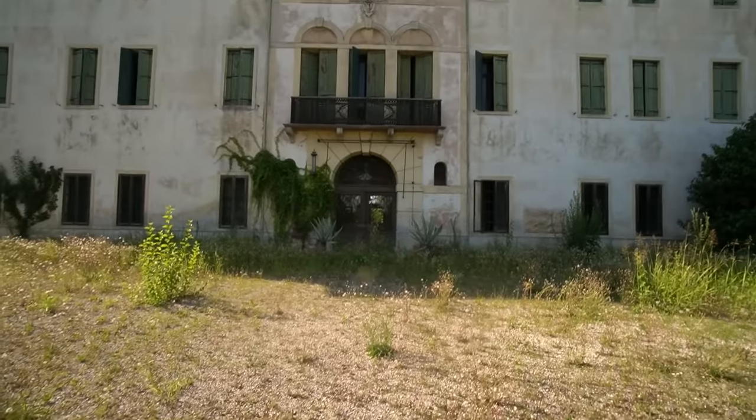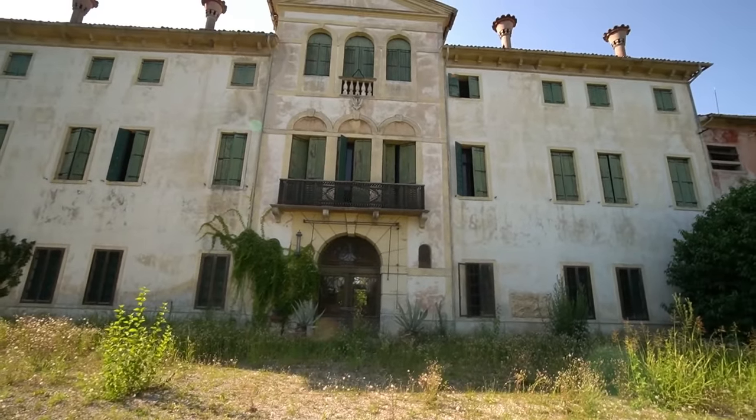Look at this house though, guys. Look at this. How amazing. Creepy as, but amazing. And I'm just gonna head out to this outbuilding here because it's got quite a lot of detail on it. And it does look pretty amazing.